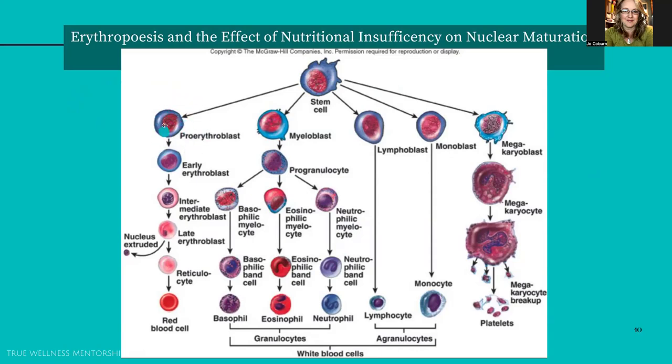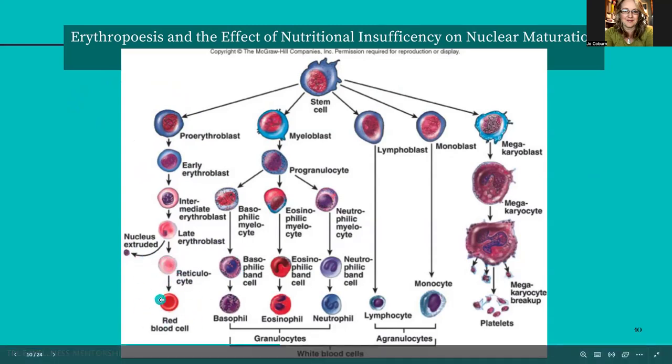It goes from pro-erythroblast to early erythroblast. B12 and folate help kick out the nucleus, right? Then you get into having a reticulocyte where the heme and the iron get added into a mature red blood cell that can carry and deliver oxygen and pick up waste and carbon dioxide, right?